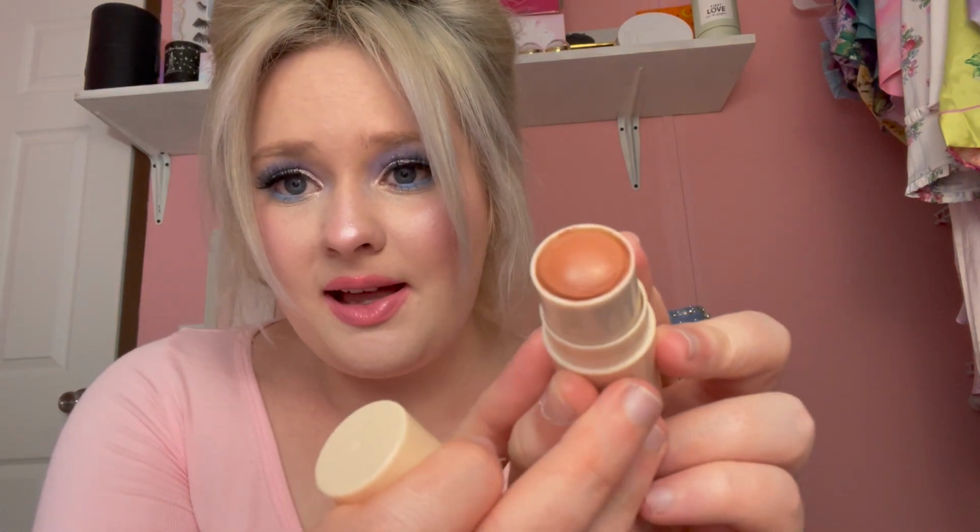I have this one called Teddy. This one is more of a peachy nude. Well, I dropped the little thing, but this is what Teddy looks like. And then I also picked up Jam. This one's really pretty. Such a pretty flush. Don't be afraid of these colors. People have been using these and just sheer them out really well, and they look so pretty. And this is what Jam looks like. It shears out so nice.